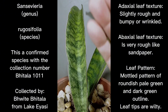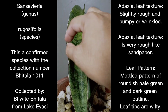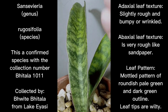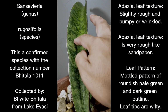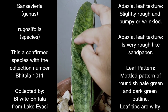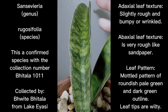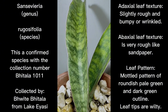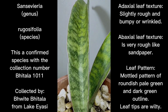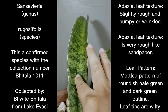For me, it's not banded, although it looks like banded because the lighter green pattern is reaching from side to side. But I would classify it as a mottling instead of a banding, because they are kind of round patterns. There's a dark pattern, and then the roundish pattern is the light green. The one that's outlining it is the dark green color of the leaf. So I would classify it as a mottling rather than a banding. That's how the front leaf would look.